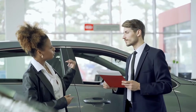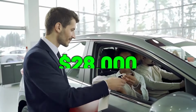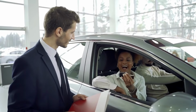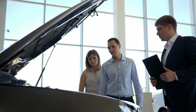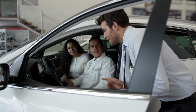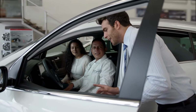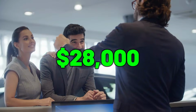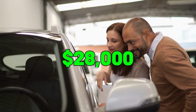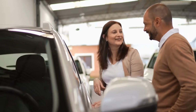You walk in interested in a $28,000 SUV. The salesperson immediately shows you the $44,000 loaded model, shows you every feature, lets you sit in it, smell the leather, feel the heated steering wheel, then almost reluctantly they bring you back to the $28,000 model, and suddenly that $28,000 vehicle feels like a penalty box.